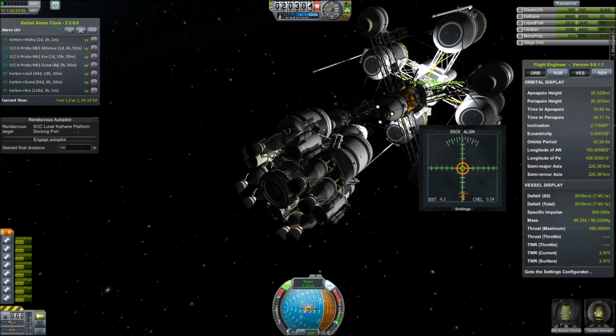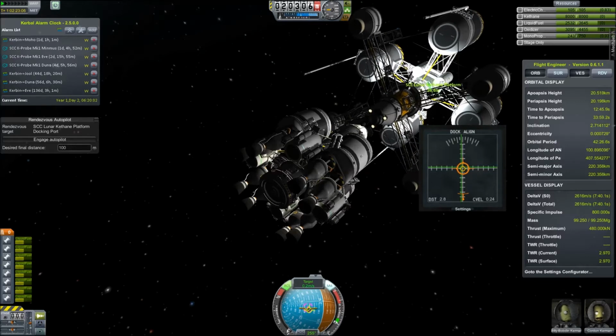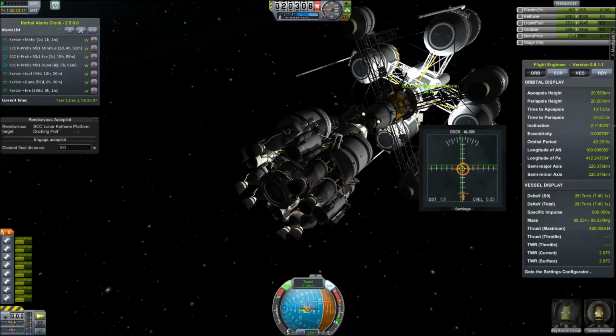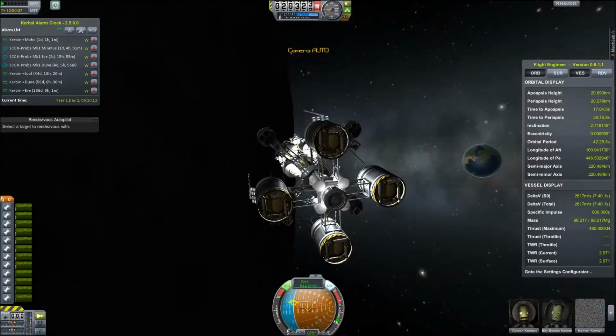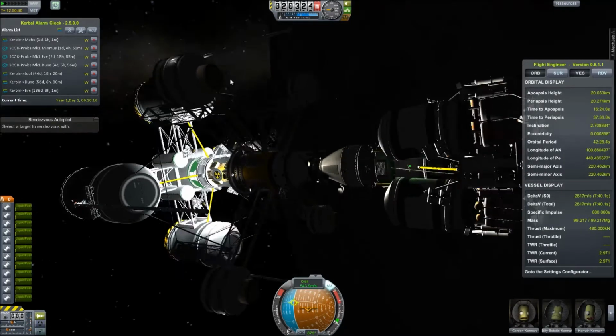But if you look at the way the Kethane platform is right now, you see there's a little small gas tank in there. I'll actually show it to you a little bit more later when we get a better view. There's a small tank on the inside that the Kethane converter feeds into, and then from there there are fuel lines that go out to the radial tanks, those great big ones that are from KW Rocketry.